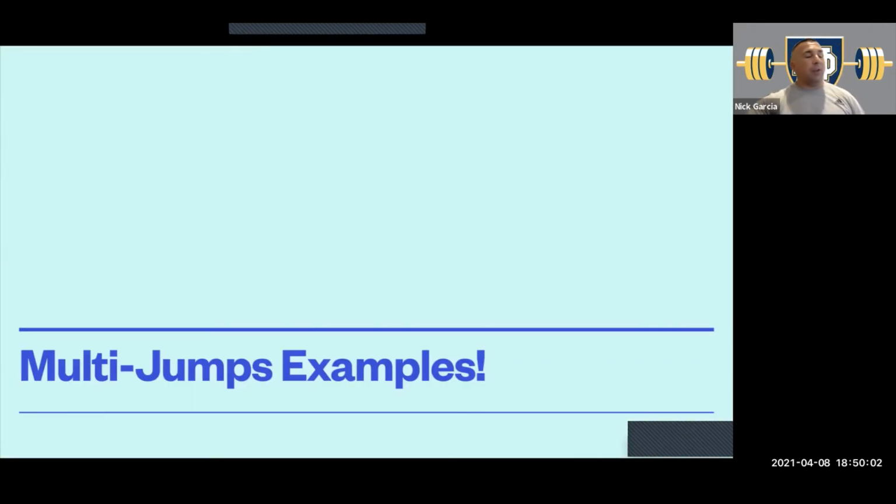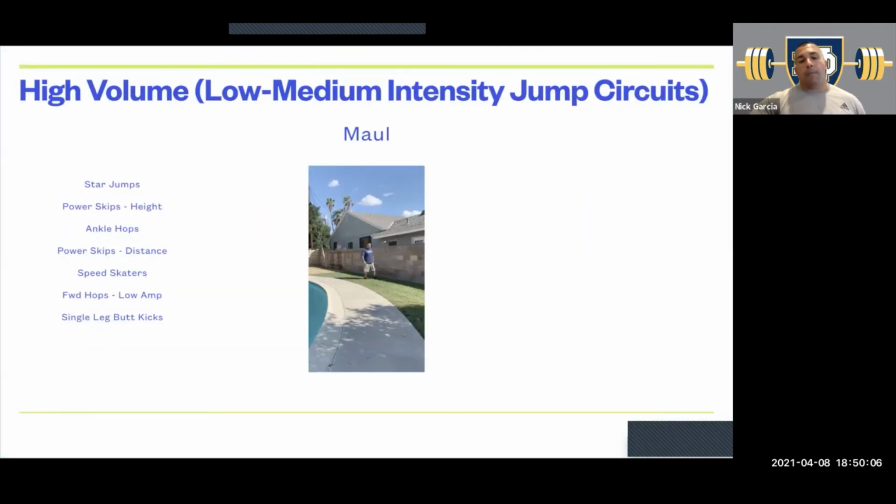All right, so now we're getting some fun stuff, some videos of some multi-jump examples. This is an example of a high volume, low to medium intensity jump circuit. Now our goal here is not to learn how to jump higher. Basically, we're preparing all our tendons and all our ligaments for future hard training, okay? So this is very detailed, in a sense where when you see the ankle hops or forward hops, low amplitude, we're going heel toe, really working the strength of the ankle area, okay?